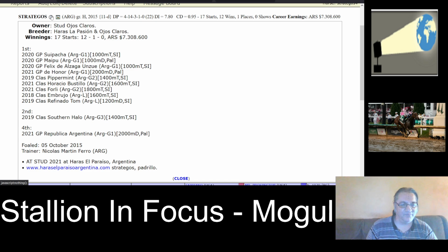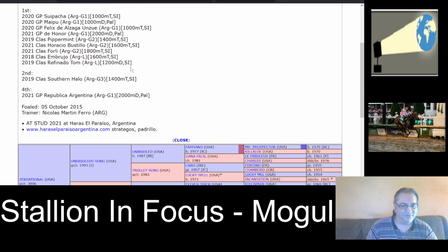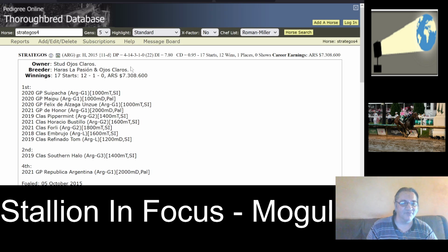This one's won some races, this horse. It's fair to say 4 Group 1s in Argentina, 3 Group 2s and 2 listed races. Absolutely fantastic horse at stud in 2021 at Haras El Paraíso in Argentina. I'm looking forward to getting stuck into these. I do watch Argentinian racing.